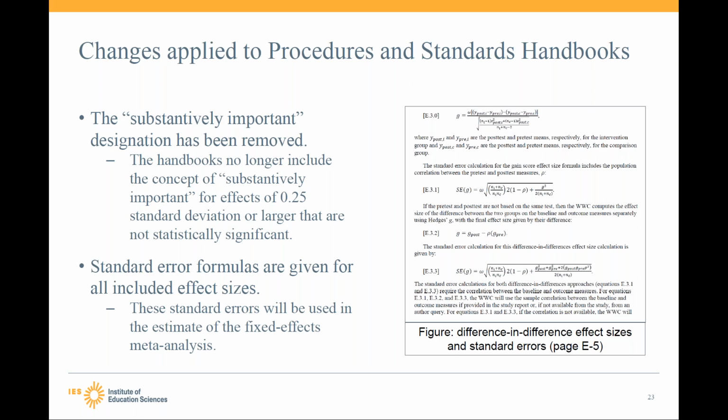from the handbooks. Another big change applied to the handbooks is we've estimated and written out all of the standard error formulas for all of the effect sizes included in the WWC's Standards and Procedures Handbook. There are quite a few of these and a number of them that hadn't been documented in the past, including what this figure shows here on the right, the difference in difference effect size and its standard error. So those are now all clearly articulated and clarified.